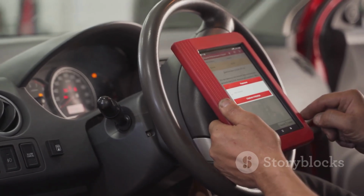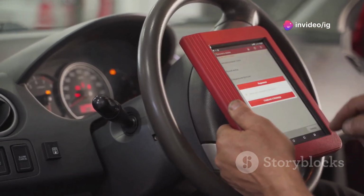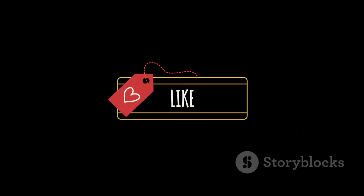After you've checked or replaced these parts, clear the code using your OBD2 scanner and take the car for a test drive to see if the issue is resolved. And that's how you troubleshoot and fix code P0562.